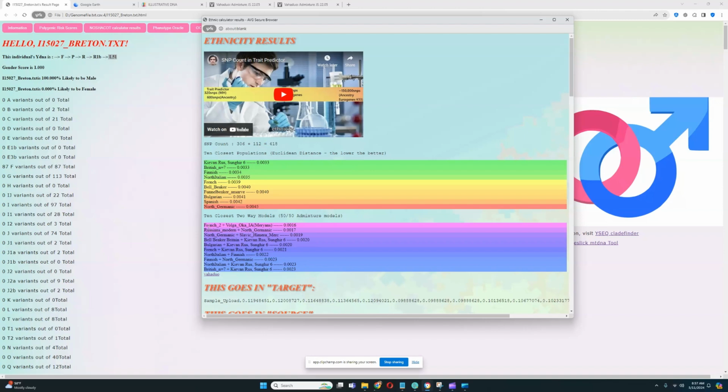And the closest mixture is a mixture of French plus Volga Aka. French plus Smerians from Volga Aka Iron Age. And the second closest mixture is Russians plus North Germanic. So it's kind of okay. It's an okay prediction. It's not that horrible.